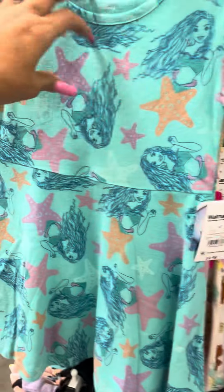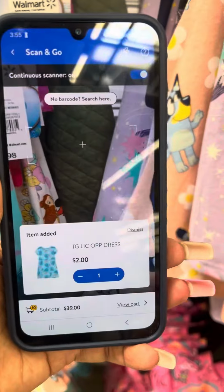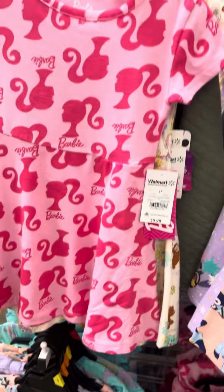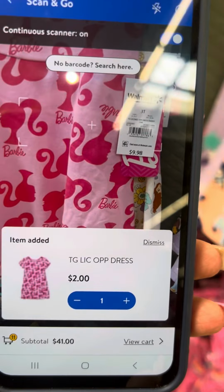I did find the mermaid ones. Disney Little Mermaid. This is what they look like. These are for $2. Here is the barcode. And one more. I did also find the Barbie dresses. Everybody, the last 2 days have been searching for these dresses. This store is not marked. These are for $2 also.